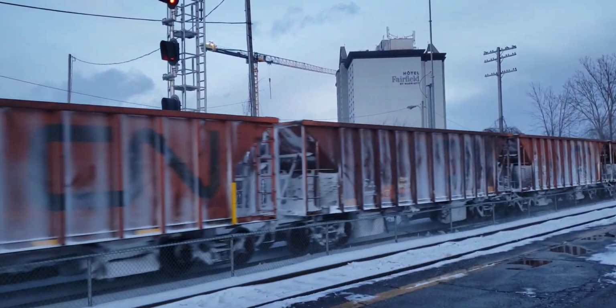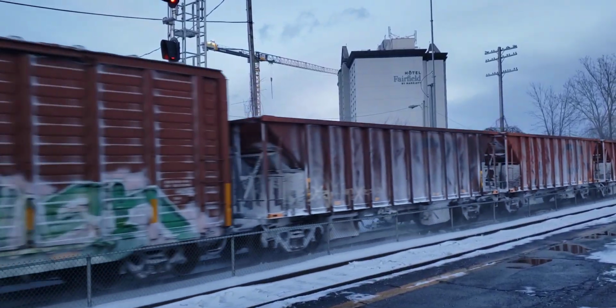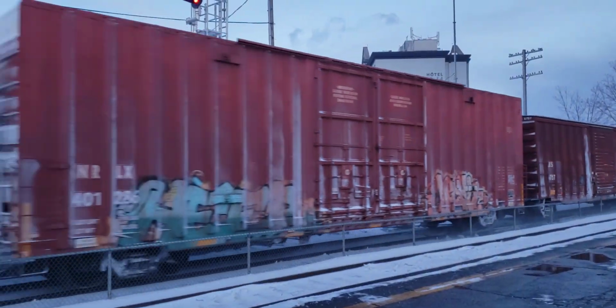Ballast cars, look at that. Orange ballast cars. This is going to be an unusual train.